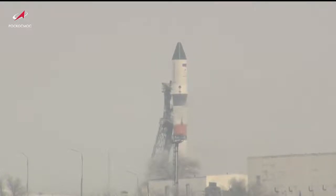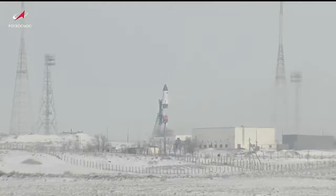After that third stage separation, Progress 80 will be put into its preliminary orbit to begin its 34 orbit journey, arriving to the International Space Station on Thursday, where it will automatically dock to the Poisk module on the space-facing side of the station's Russian segment at 1:06 a.m. Central Time, 2:06 a.m. Eastern Time.